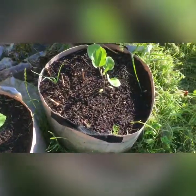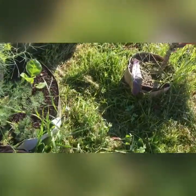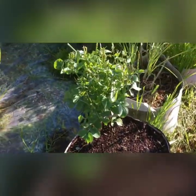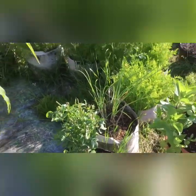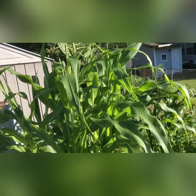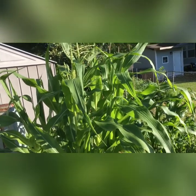Eggplant, eggplant, eggplant, eggplant. Some arugula left over from winter. But yeah, that corn just looks great. It's about 5 feet tall now, starting to flower.